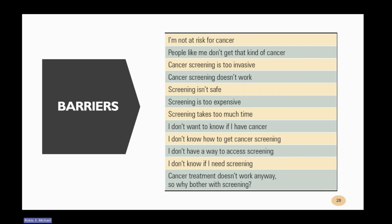Because they have this perception that once grandma got cancer, she died 3 months later. Once Uncle Jim got cancer, he died a month later. So they have this perception because of what they've seen in their life experiences that people just don't survive from cancer. So why even know? I'd rather just wait.